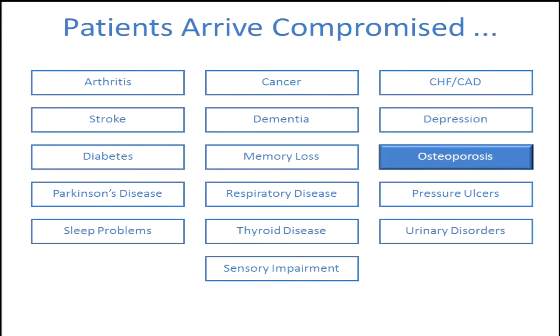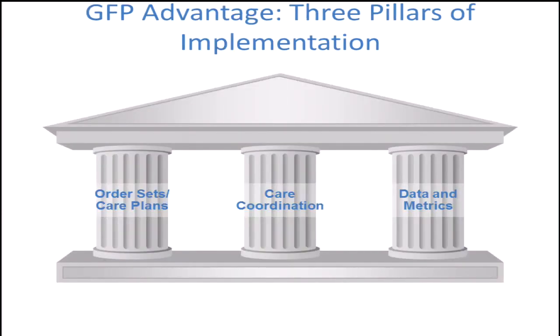The common element here is osteoporosis for all these patients, but most of them have multiple comorbidities, and this is a list of very common ones. The geriatric fracture program provides advantages in the way of order sets and care plans that provide uniform, thoughtful care. There's care coordination that doesn't take place otherwise, no matter what we think. And data collection is very important to understand what we're doing and how we're implementing improvement. This is keeping score while we play golf.